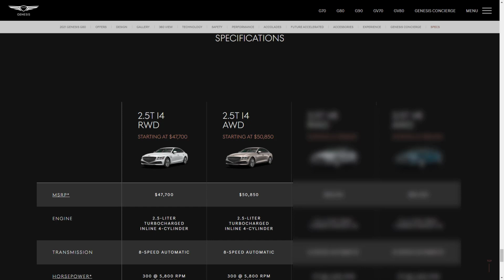One is the Advanced package. It includes 19-inch wheels, hands-free power trunk opener, ventilated front seats, panoramic sunroof, special wood trim, power rear sunshades, 3-zone climate control, and a Lexicon audio system with 21 speakers.